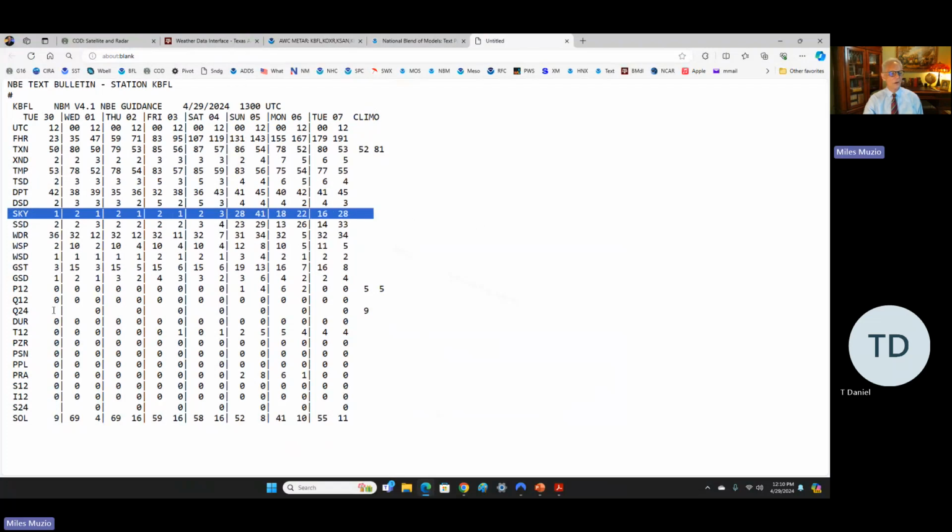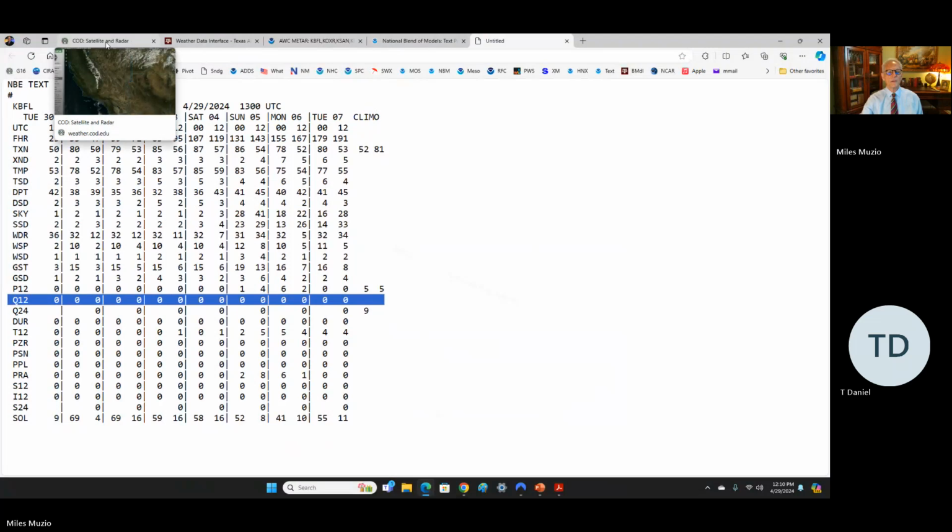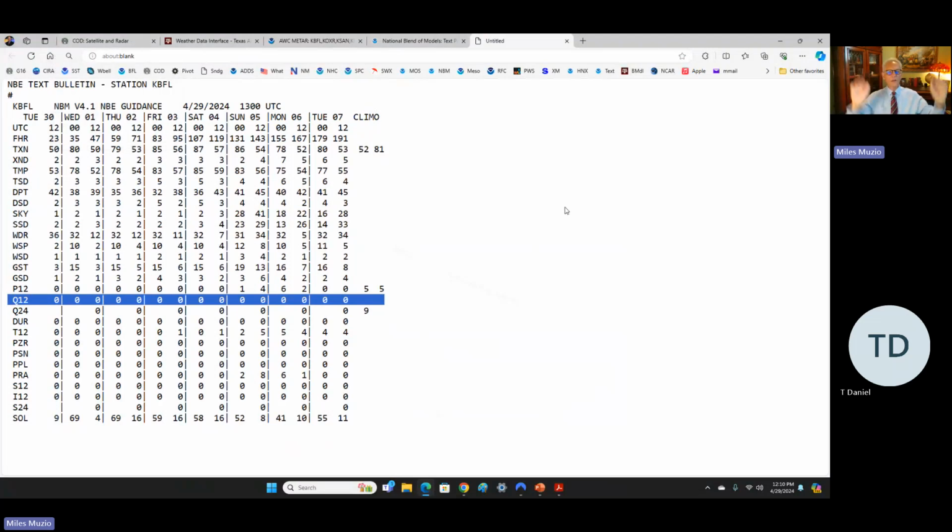And as far as the quantitative precipitation, 0. So there is a major discrepancy between the American model, which says here comes a low pressure system that's going to give us rain, and basically all other models. So are all the other models wrong and just the American model right? Or is the American model onto something here and nobody else seems to know about it?